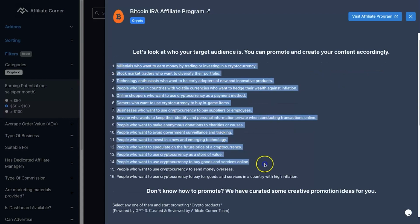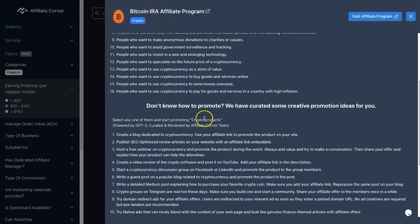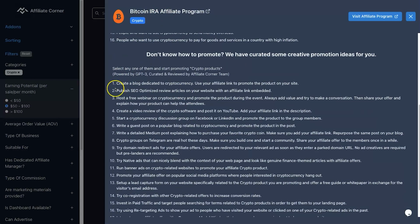So this is giving you some demographics of what people might be interested in, or who would be looking for this particular type of affiliate program. Then it gives you some ideas on how you can actually create content that's going to be seen. So there's tons of ideas in here.